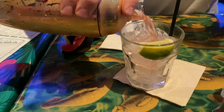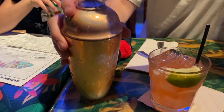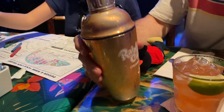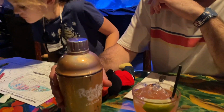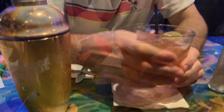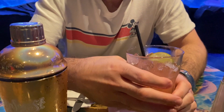Strawberry margarita. Ooh, very nice. I like that rose gold keepsake mug too. That's awesome. Shaker mug. It's all about the mug. Yeah, margarita looks good. All right, Dave, see what you think. Strawberry margarita. Oh my goodness. That's good. Good strawberry flavor? Probably sweet. Just kind of like a regular margarita, just a little bit of a hint of strawberry.